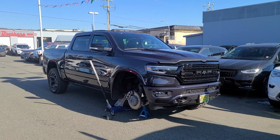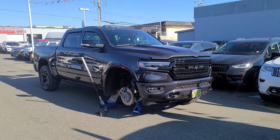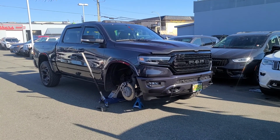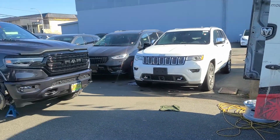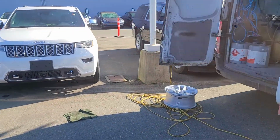Just over at the Ram dealer where I bought the truck. There were some scratches on the tire or the rims, so I'm over here getting it repaired. It's called Wheelcraft. So they do the tire or the rim. They're going to repair the scratches for it. I'll show you inside.